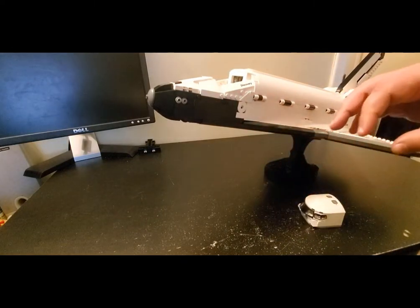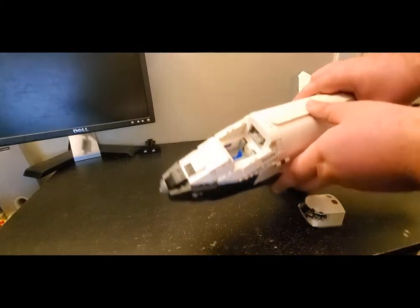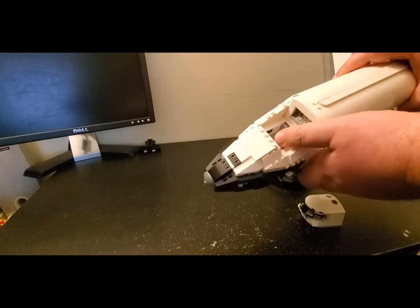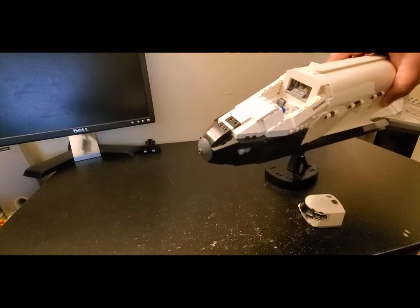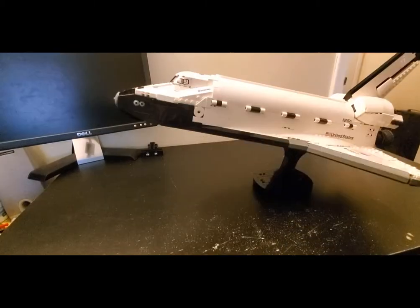And then inside, there's a second compartment here. Lower level for more stuff, lockers, more crew stuff, computers. And then this is the airlock to get into the payload bay. So let me go ahead and get this opened up and we'll take a look at that.